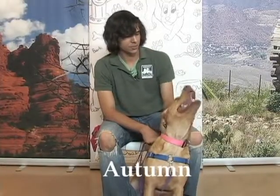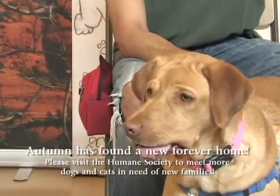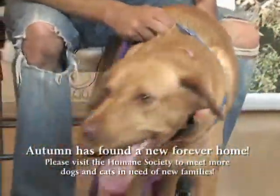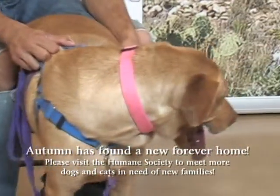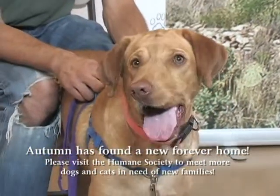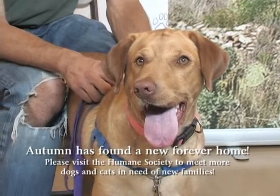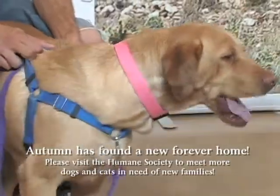This is Autumn. She's a 2-year-old retriever mix. She came into us as a transfer, so we don't know too much about her previous history. She has either a congenital birth defect that caused her jaw to sit like this, or it was an old injury as a puppy that just healed this way. Doesn't bother her at all. They checked it over and there is no soreness or tenderness, and it doesn't slow her down in the slightest.